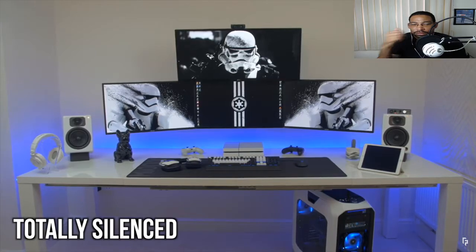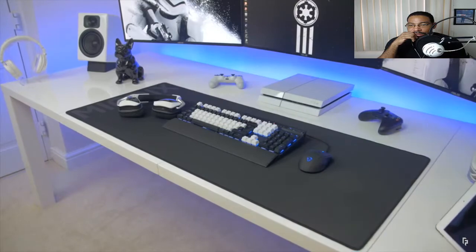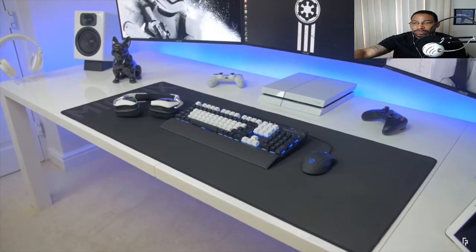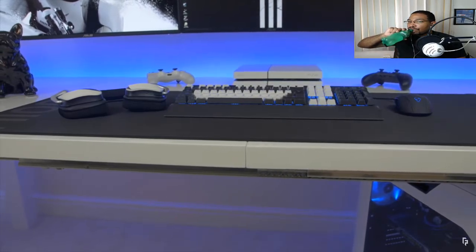I'm talking zero cables to be seen anywhere. The four monitors are nicely mounted, with the three on the bottom plus that overhead display, and it just altogether, I could say, is probably one of my top five favorite setups ever.